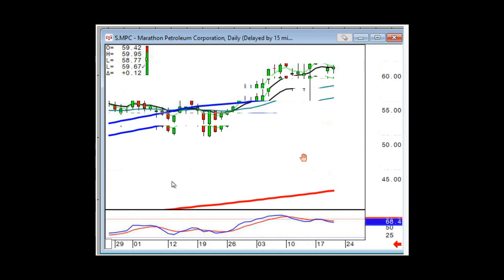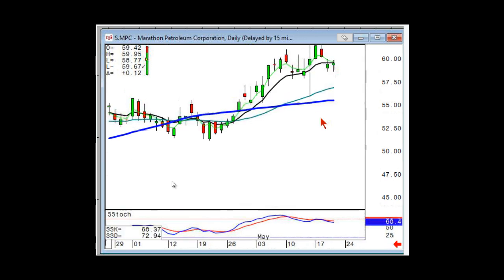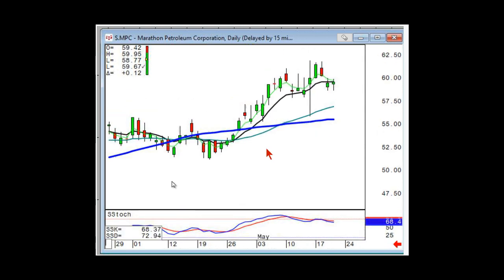And MPC, did we just do this? Yes. Did I go backwards? Maybe I did. If this opens lower and you were long, I'd close it out immediately.